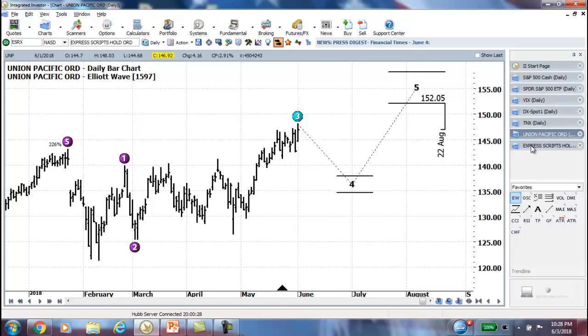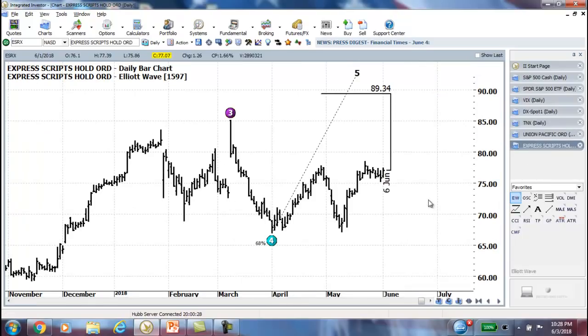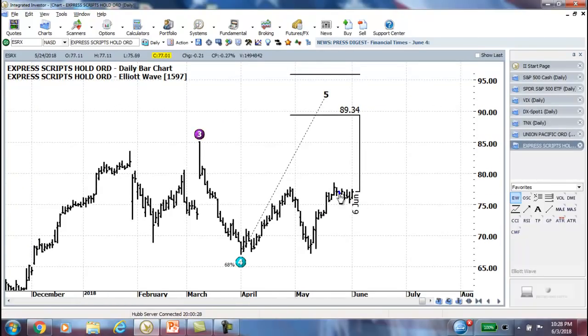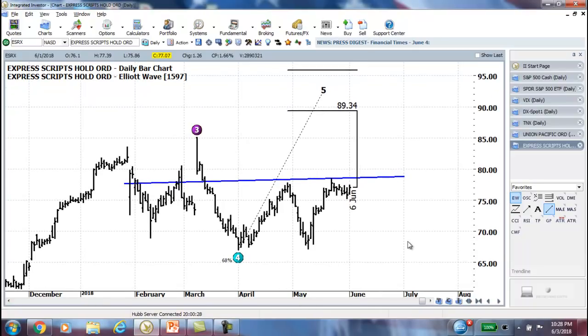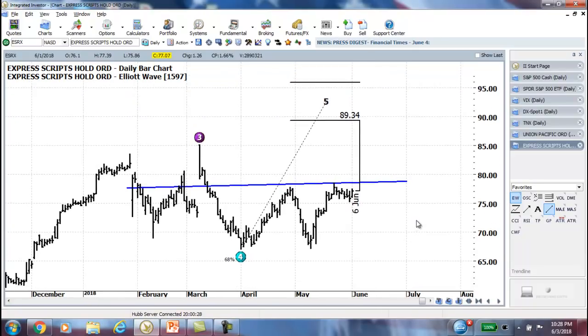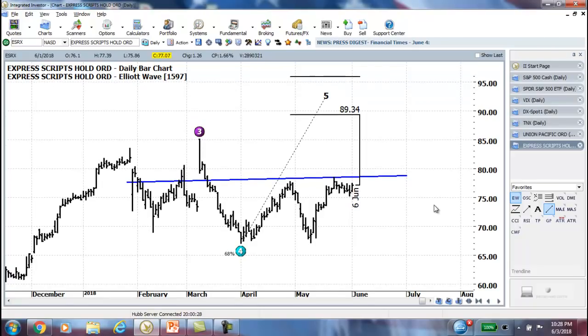And then on Express Scripts, as you can see with its pattern, it was just a bit of a consolidation for the entire week. So it's looking to break out of this area right in through here. And if it does, then it should be off to the races to complete its Wave 5. But there's no change in that pattern whatsoever. So still feel comfortable staying in that long position case study as we discussed last week.